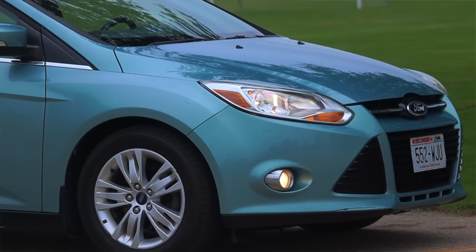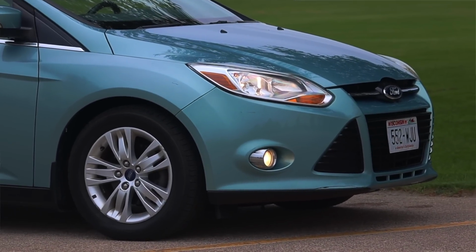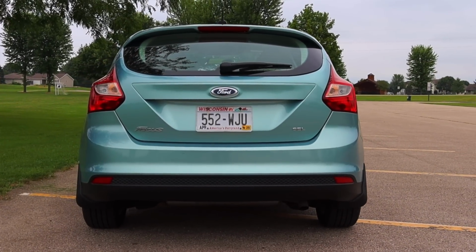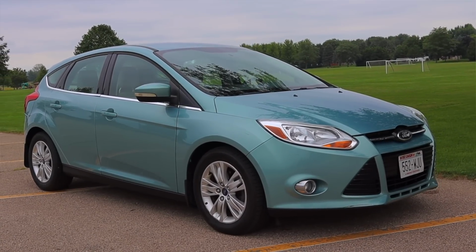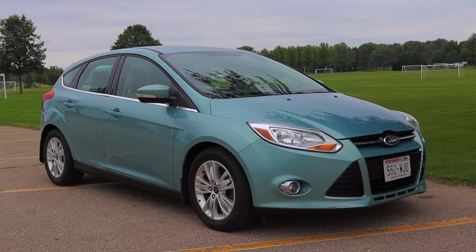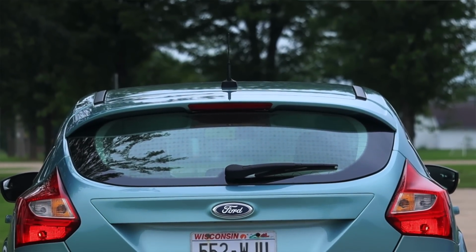What do I think driving a 2012 Ford Focus hatchback? Well, my time here hasn't been very good. The transmission is just so obtuse, so in your face, terrible. I mean, it has the worst customer service of any automatic transmission I've ever driven. At least for something at or around 100,000 miles that's been decently well maintained, and for it being on its second transmission, come on, man. Show a little bit of respect.